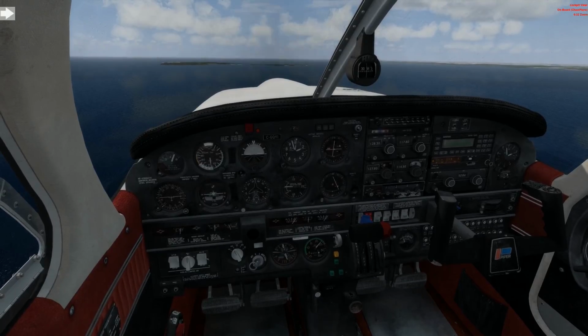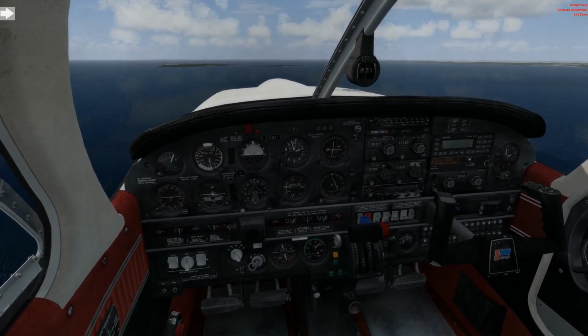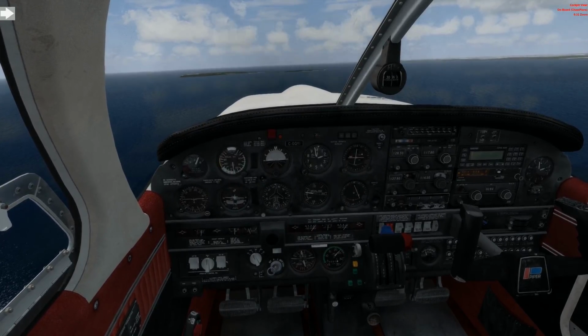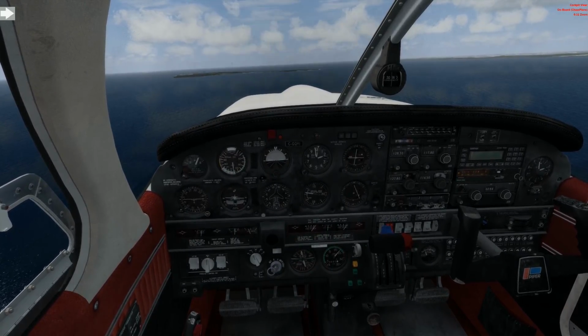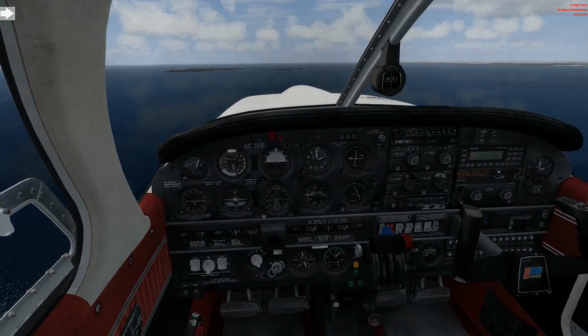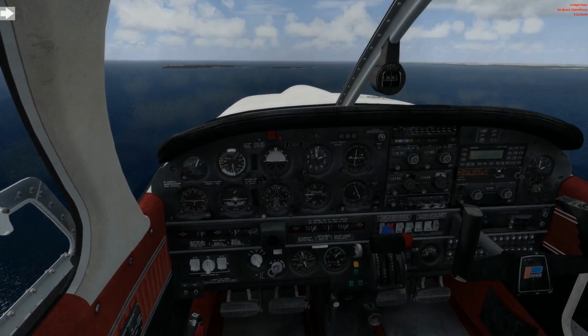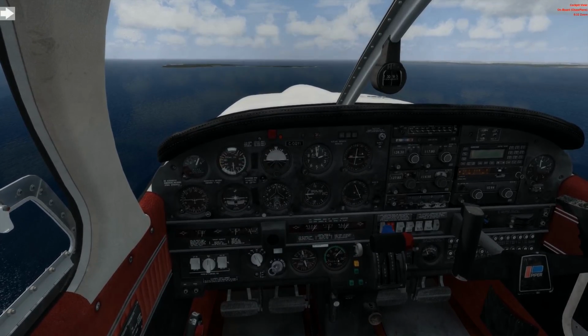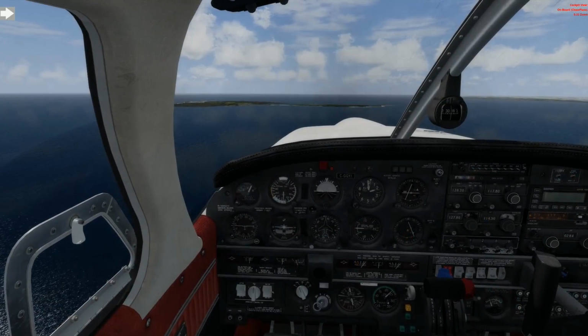I'm really liking it so far. I'm really happy with it. Just put a bit of rudder trim to prevent the aircraft going to the left too much. But yeah, here is the island coming up, and I will catch you guys in a bit when we are nearing the airfield. Alright guys, so as you can see, we are nearing the airfield.